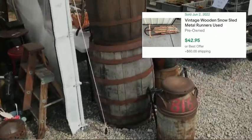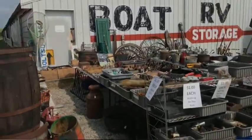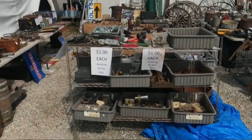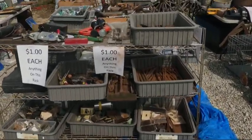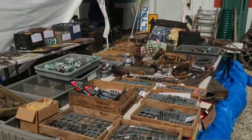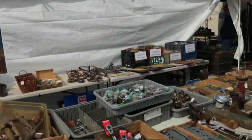And he also has all of this stuff over here. $1 each for anything on there. A lot of old tools, punches. Got some old wagon wheels back here. A lot of miscellaneous tools. A lot more license plates again.